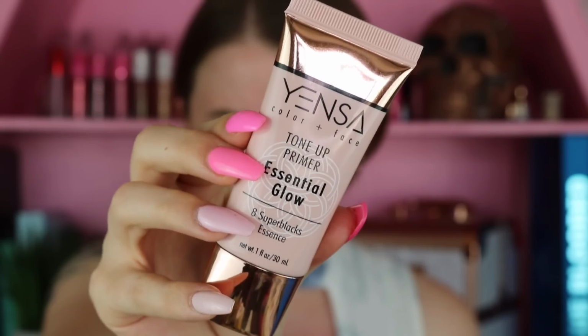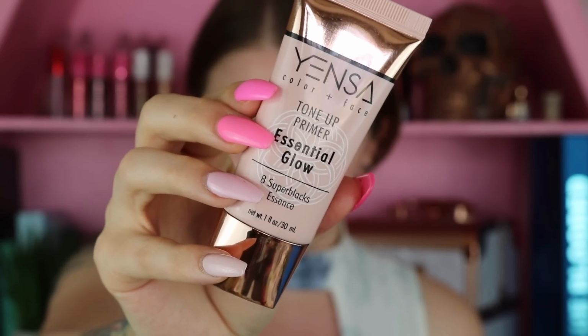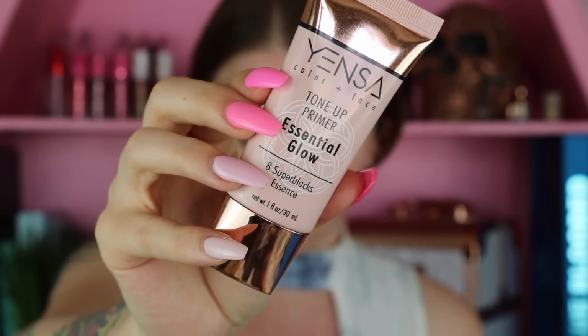This product has a retail value of $35, which to me, that is quite pricey. It says it's supposed to even and brighten skin tone. It's a natural radiant finish and also blurs imperfections, enhances and prolongs foundation wear. So I'm gonna go ahead and just go in with this. Let's take a little look-see. Comes out a kind of nudie color.